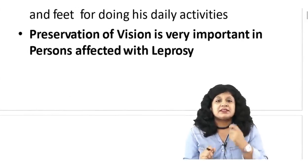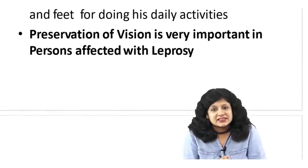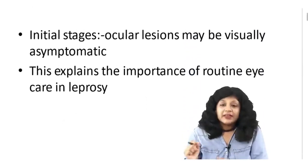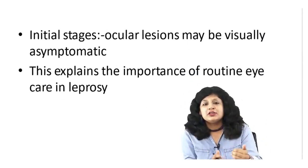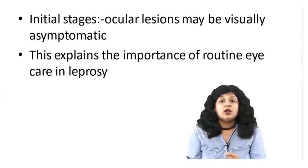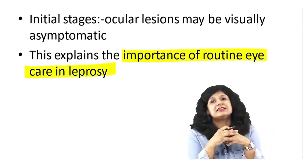And so the preservation of vision is a very important aspect in patients who are affected with Hansen's disease. In the initial stages, the person is usually asymptomatic for the ocular manifestations, and this calls for a very important thing, the importance of routine eye care in Hansen's disease.